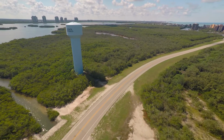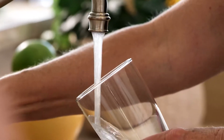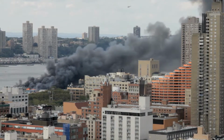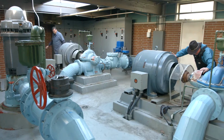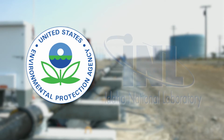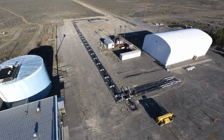Under the Safe Drinking Water Act, public water suppliers are responsible for making sure Americans have clean and safe drinking water. With increased natural disasters, the potential for industrial accidents, and intentional contamination, water utilities identified the need for full-scale testing of water security tools. To fill that gap, EPA researchers collaborated with the Idaho National Laboratory to develop and build the Water Security Testbed.